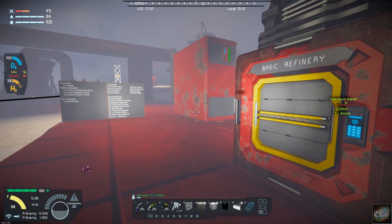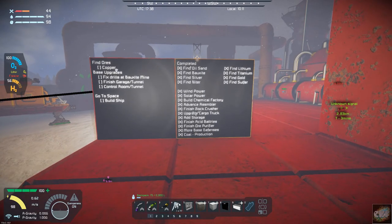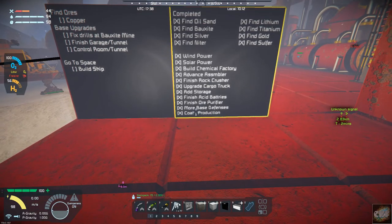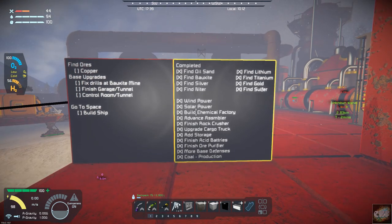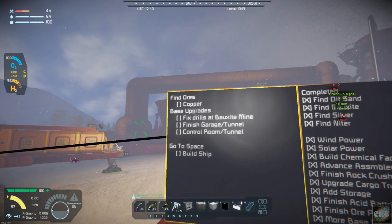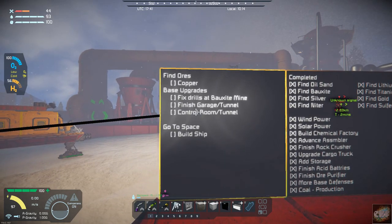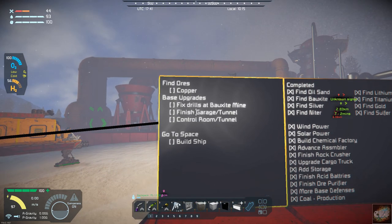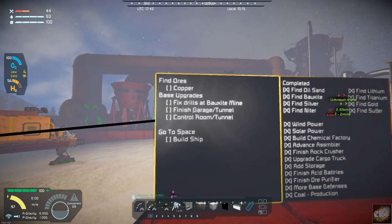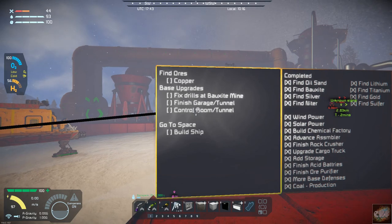All right, I have gotten back over here to the base. I've done a lot of kind of maintenance stuff. I moved over the coal production under the completed column. So we've gotten all of that stuff done. This is what I still have on the list to do. Actually, that garage is pretty much done. Probably can move that over.